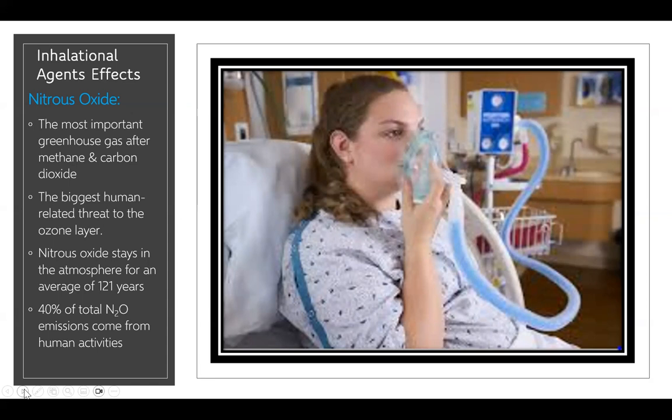It's the most important greenhouse gas after methane and carbon, and you saw the number of years that it stays in the environment. It's the biggest human-related threat to the ozone layer because we're using it in so many different locations. It stays in the atmosphere for the amount of time that I told you, and 40% of total nitrous emissions comes from things that we as providers are doing.